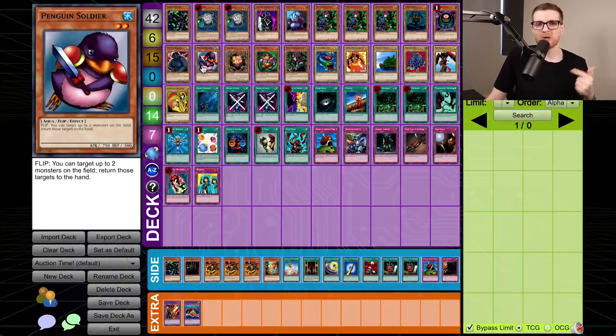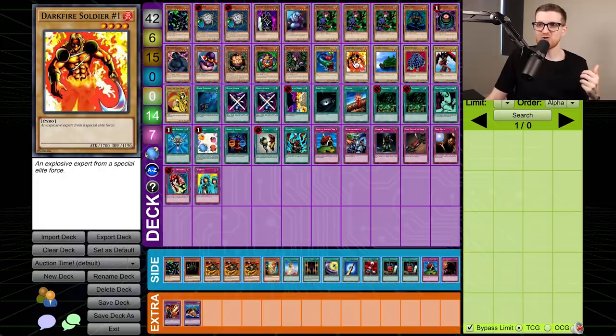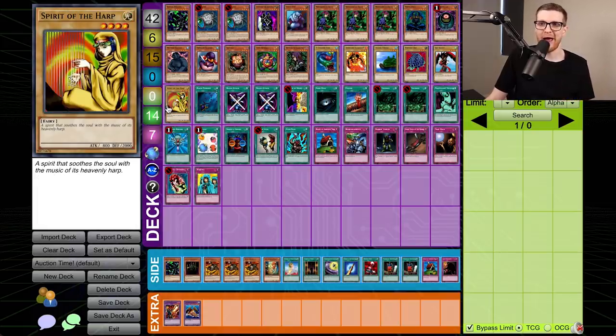Penguin Soldier's nice to bounce stuff back to hand. Sangan, Time Wizard is sort of a board wipe. It's a 50-50, but honestly, we're kind of struggling for good cards, so I'll take it. Witch of the Black Forest, Seven Colored Fish, Darkfire Soldier number one, the Island Turtle, Prevent Rat, Sky Scout, or Harpy's Brother, and a Spirit of the Harp rounding out our monsters.